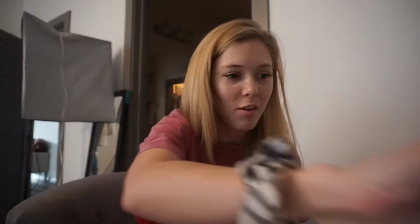So first off, there's two scrunchies on the end. So we've got this leopard print one, and then we have a black one. So clearly it's already a great gift, because I love scrunchies, if you can't tell.